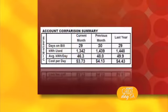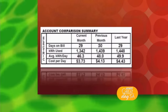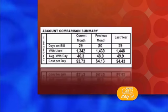Well, we actually took a shot of their account summary, and you can see it right here on the screen. You see their current month. You see where it says KWH used? Right, it says kilowatt hours. 1342. Take a look at last month. They were at 1439. So we're definitely headed in the right direction in terms of energy consumption. So look at that cost per day. That's a big difference there. That's about 70 cents. I'm going to be surprised to see what their bills look like in the summertime.